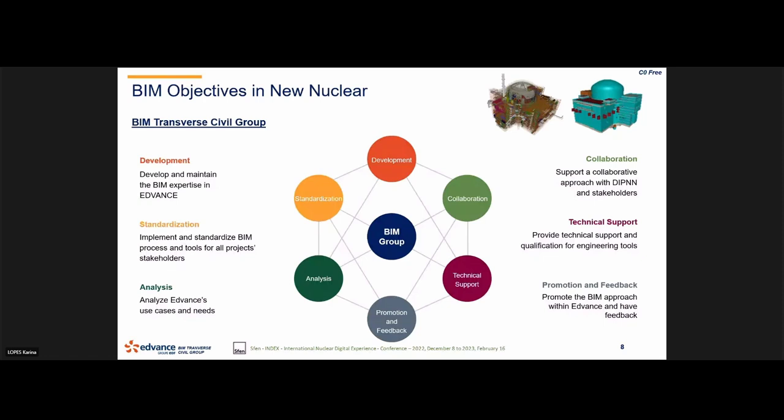All the standardization of BEAM process tools within Edvance and the collaboration of project stakeholders. Of course, to do that, we need to do a lot of analysis of use cases and needs. We work a lot on lessons learned from the previous projects.